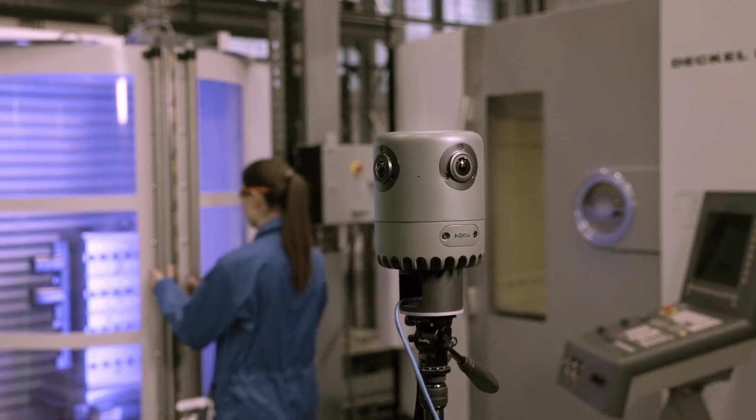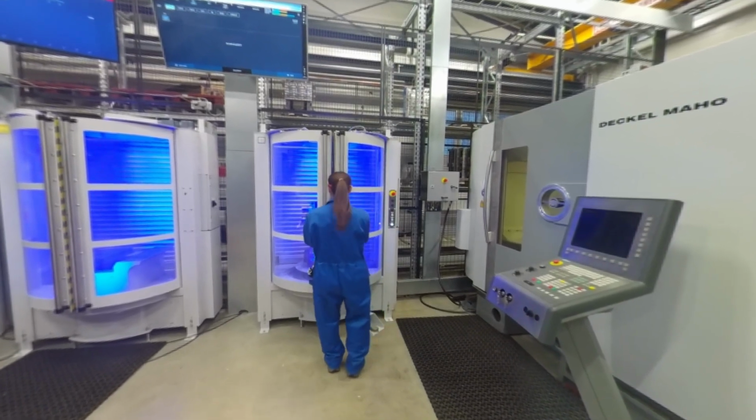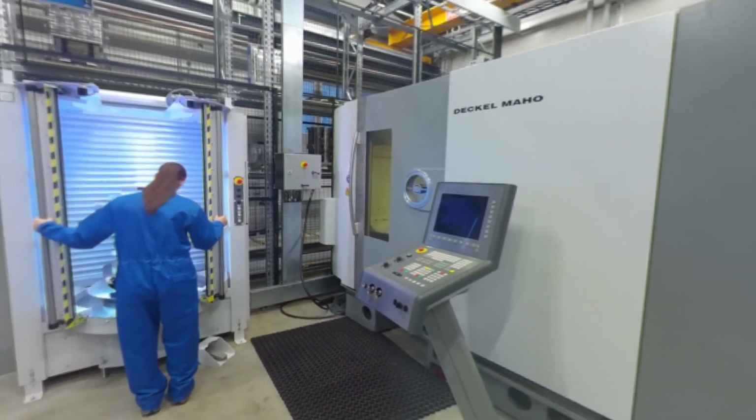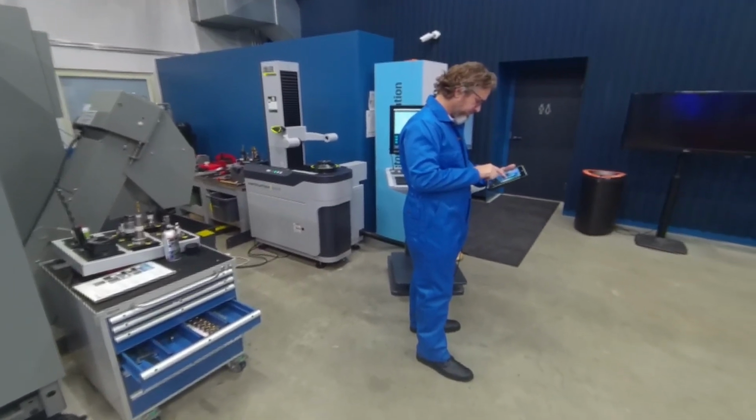It would provide superior situational awareness and accuracy, especially in maintenance situations, factory acceptance testings, and system inspections. It could also help to locate the issues in the manufacturing process.